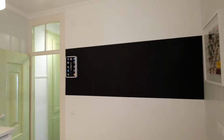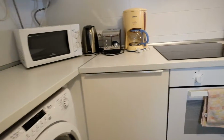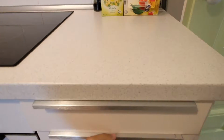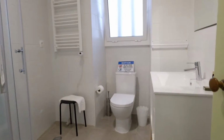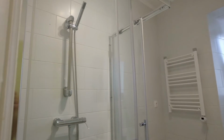And take a look from this place. Really nice. Here is storage. Everything you need. All right. Let me see. Look at this. Awesome. Right here is the shower.